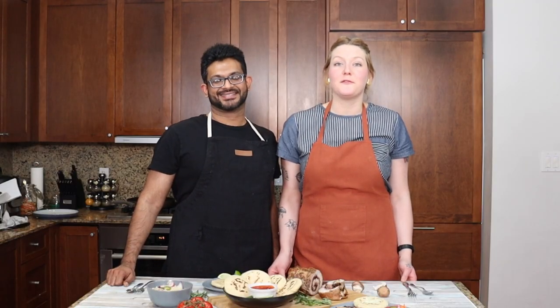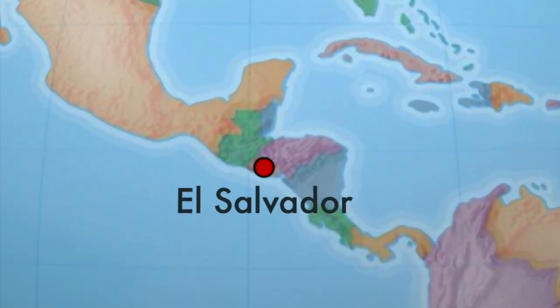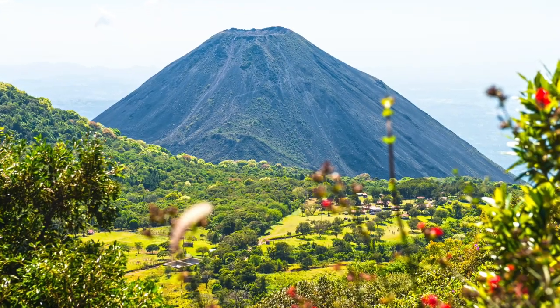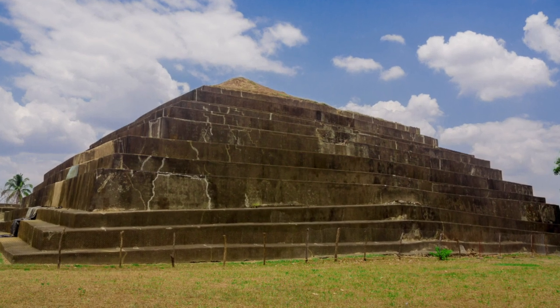Today, we're making food from El Salvador. El Salvador is the smallest country in Central America, but within it lies larger-than-life spectacles such as Cerro Verde National Park and Tazumal, the step pyramid, which dates back to 400 AD.